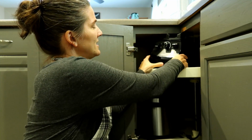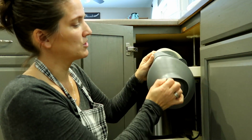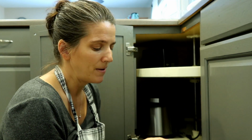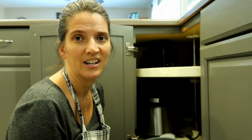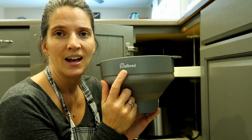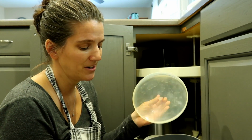My top one is the top of my blender. And then look, it's empty. We have our popcorn bowl. This works really good. One of my viewers told me about this. We make a lot of air popcorn, and I just did it in an air popper machine, and then it got all yucky and dirty and broken. Someone told me about this. Celebree is the name. This is in my Amazon store. This is great. It's like $11. It makes the greatest popcorn ever. And so you just fill it into the bottom.